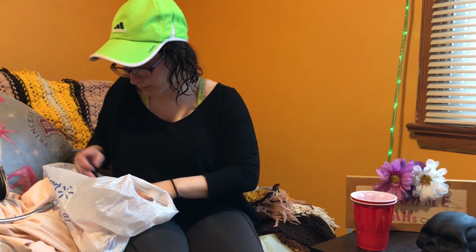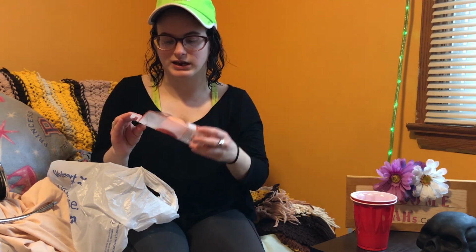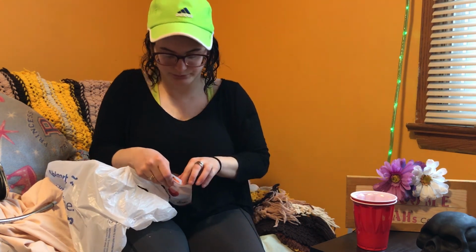It's not bad. I got a Real Techniques Miracle Complexion Sponge. I had like a sponge dupe from Target, but it got really gross, and I just actually learned recently, this is kind of sad, that you're supposed to wet these things when you use them, so I did not know that. The one that I had, I tried to wet it once, but whatever.